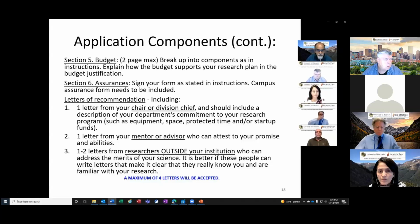And then we ask for 1 to 2 letters from researchers outside your institution who can address the merits of your science. In some cases, this could be someone, including your PhD mentor from a previous institution that you worked at. But in many cases, it's best if this is a person in your field who knows your work and knows your promise and can legitimately argue for your promise as an investigator in your particular field. It's really better if these people can make it clear that they know you and are familiar with your research. So the ideal person is someone who you're familiar with at another institution who's an expert in your field. And a maximum of 4 letters will be accepted. Next slide, please.